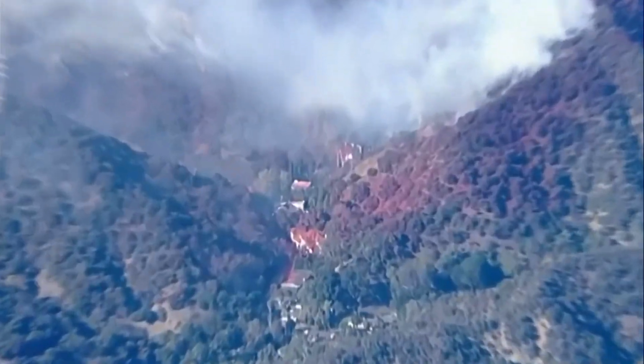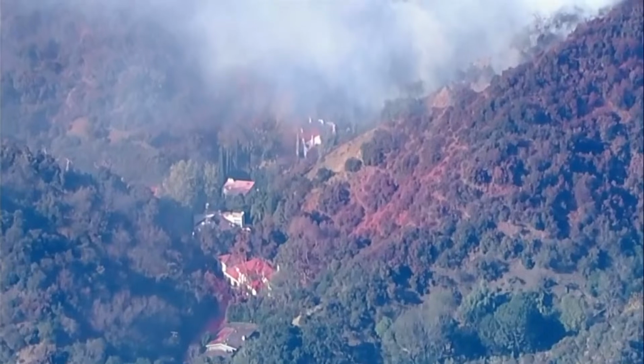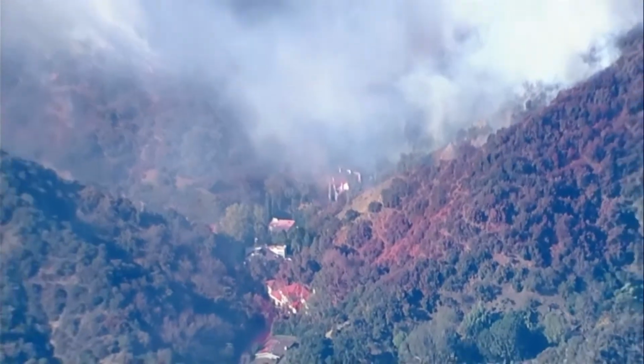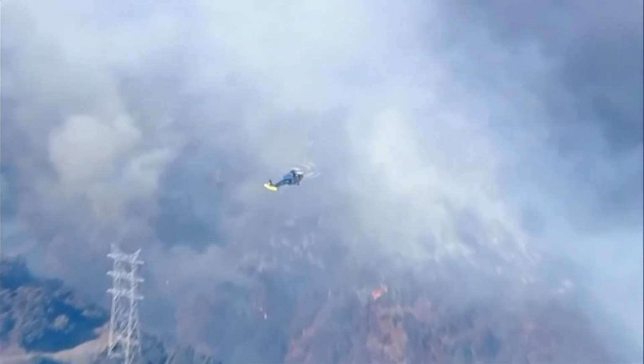But the big focus right now, you can see those homes there. We'll try and find out where those are exactly, but those homes are already covered in fire retardant, which is kind of a thankful sight to see at this point.